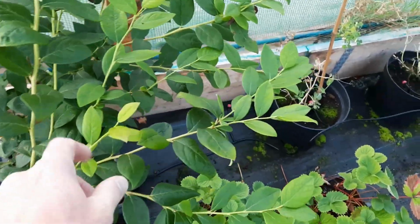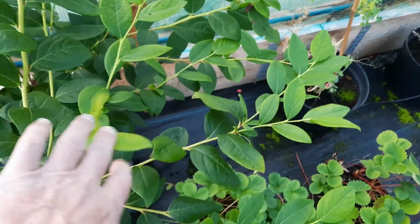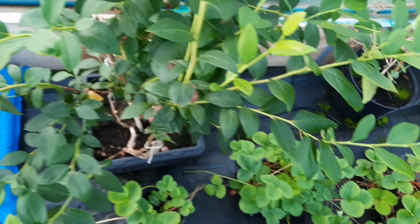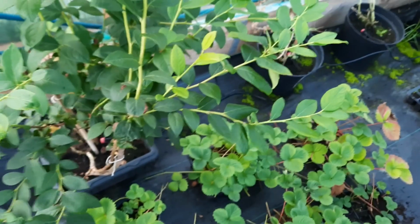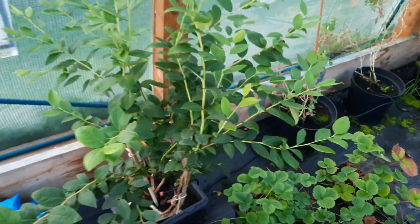Blueberry bush. Still putting out new growth. It's done really well this year, considering it was looking a little bit shabby when I first put it in, but now lots of strong growth. I think I probably need to tie it up a little bit more as well.